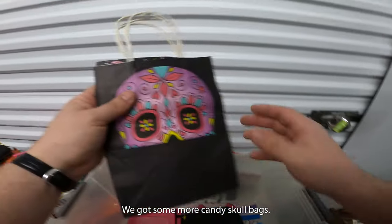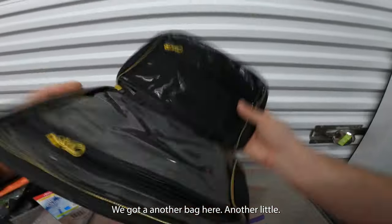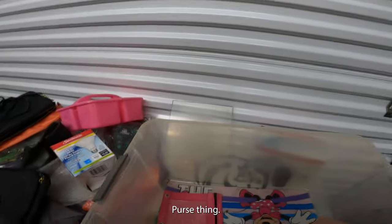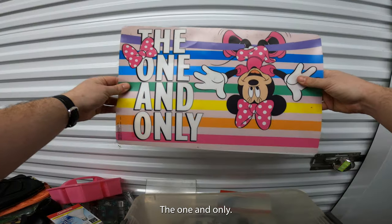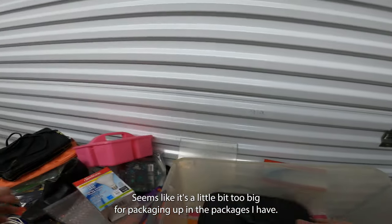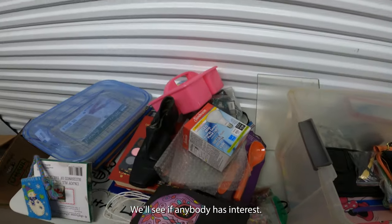We got some more candy skull bags. We got another bag here, another little purse thing. And what is this? The one and only. I don't know what this is, like a computer pad or something? Seems like it's a little bit too big for packaging up in the packages I have, so we might not sell that one, but we'll see if anybody has interest.